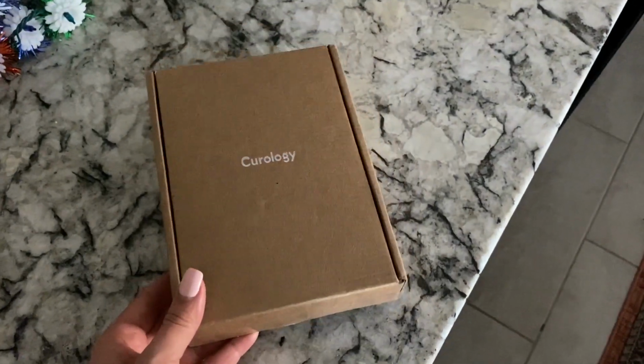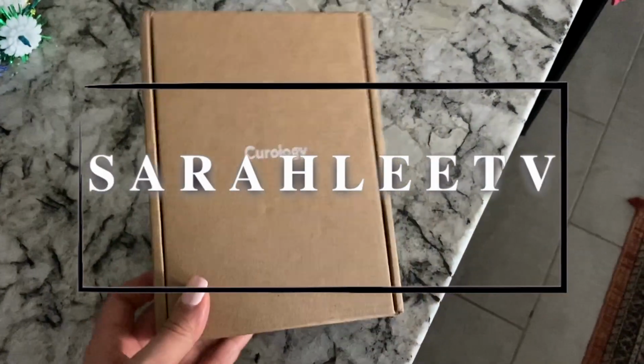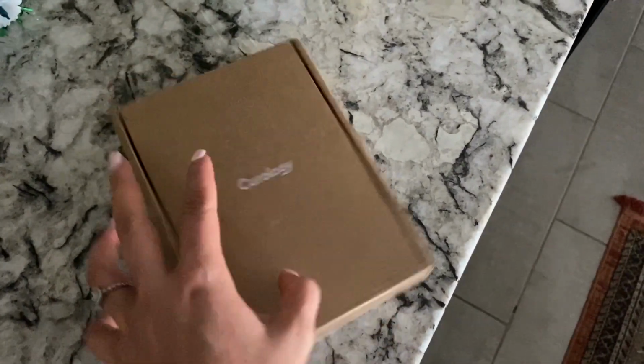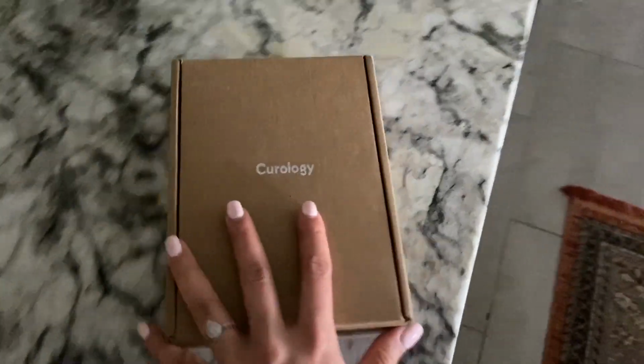So my Curology box just came in. This is the first month, which you get for free, and I think the shipping was only like $4 or something like that. But I'm gonna open it. So let's see how it looks. Oops.